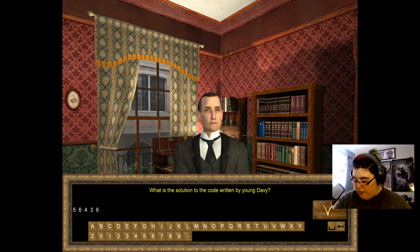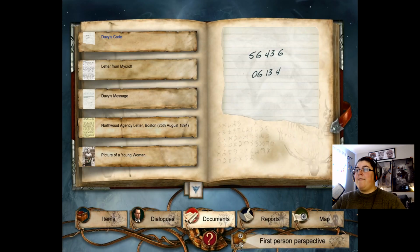And then same with get rid of the 0 in the second one. Okay, 6, 1, 2. Aha! Oh, but it put a 0 in there too. Maybe because there was a space. Okay, interesting. So it doesn't like zeros. They're two separate numbers. 5, 6, 4, 3, 6, 0, 6, 1, 3, 4. Okay.